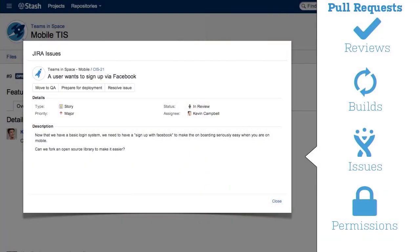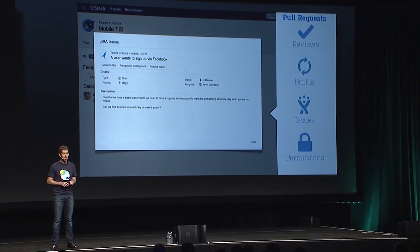And most importantly, before I commit this code back, I want to know that it's fixed the bug or the feature request that it was supposed to. Because as we know, it's all about customers and getting things in the hands of customers. So we want to make sure that we're actually doing the task that we were told. Without leaving context in Stash, we can progress the issue through different workflows. So you could resolve the issue here or assign it to a QA person for the next step.